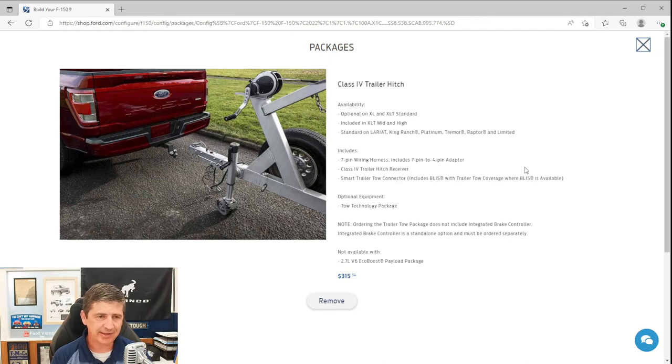What's included in this is a 7-pin wiring harness. Also, you get the 4-pin to 7-pin adapter that comes with this. You'll get the Class 4 receiver hitch for you, and you're going to get the smart trailer tow connector, which includes BLIS with the trailer tow coverage where BLIS is available. So if it has BLIS, it'll also include monitoring the trailer too.